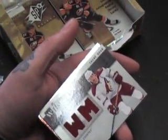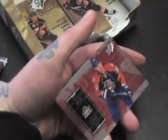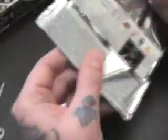So we get another auto. Jersey. Shane Doan. Winning materials. Numbered? No. Nope. All right. Bonus. Any bonus? Should be a numbered rookie somewhere. Base, two packs left. Well, I think we already got the number, didn't we? We did. Oh, we did? Oh yeah, okay, cool. Now there's a hit in here.